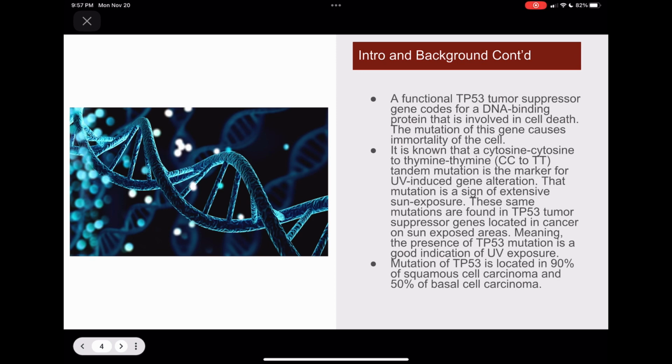These same mutations are found in TP53 tumor suppressor genes located in cancer and sun-exposed areas, meaning the presence of TP53 mutation is a good indication of UV exposure. Mutation of TP53 is located in 90% of squamous cell carcinoma and 50% of basal cell carcinoma.